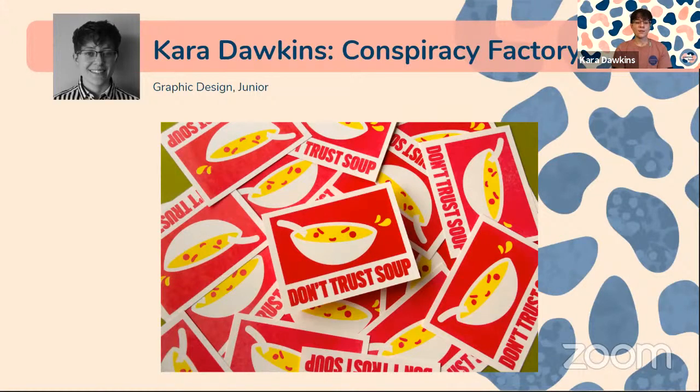And when we started the project, obviously, due to the pandemic, we couldn't do a normal end of semester project. Everything went digital. So this project was sort of a way for me to remember the good times in studio with my studio mates who also have a passion for conspiracy theories, while also making a unique object that sort of pokes fun at that idea.